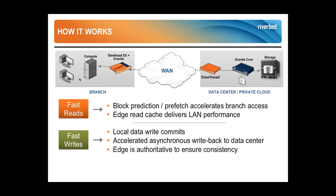From a read perspective, if those LUNs are pinned, as I was talking about in the previous slide, then again, those reads are always 100% served up locally from the branch, regardless of whether the WAN is up or down. If you're using the working set mode, if those blocks are in the storage on the edge, they're served locally. Whereas if a block is requested from the Granite edge, which it does not have, it will then request the block from the Granite core.